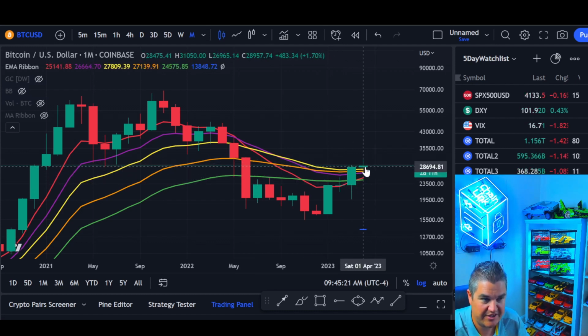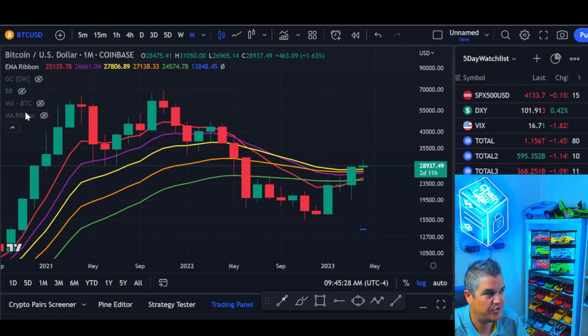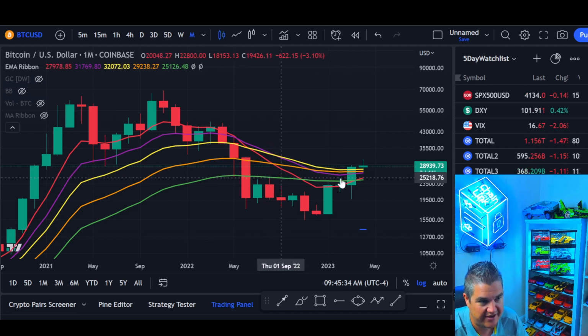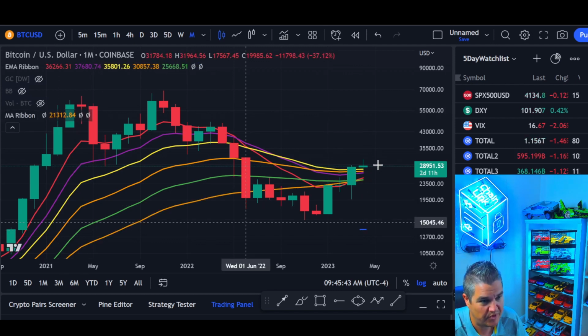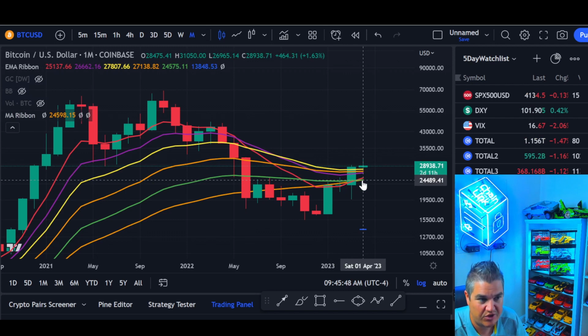So whether it be this month, or we have a red month next month and come down, that 24K on the monthly seems to be where we want to hold. And if you put on the 50, you see the 50 month right here. We tagged it right there. The EMA 8 would likely press down if we come down here. And that 50 month is 24.5.